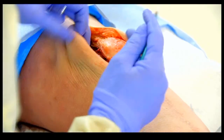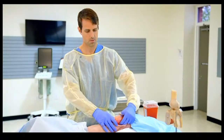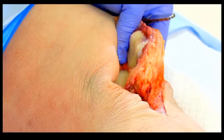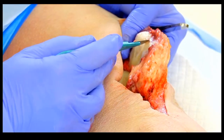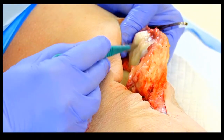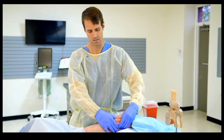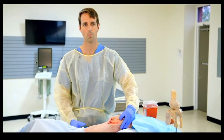Now I'm up into the quadriceps tendon a little bit. In order to expose the full knee, we can actually flip the kneecap over, and you can see this patient has some cartilage damage on the back side of the knee, but this would be sort of grade 2 changes of the patella, or the kneecap. So once we've got this exposed, then we bend the knee up, and then we start making our cuts.